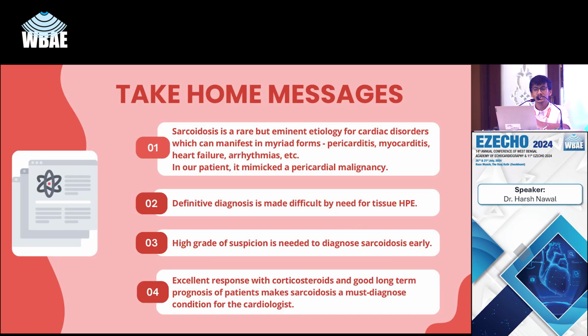The take-home message is that sarcoidosis is a rare but eminent etiology for cardiac disorders which can manifest in myriad forms, be it arrhythmias, pericarditis, myocarditis, or heart failure. In our patient, it mimicked a pericardial malignancy. Definitive diagnosis for sarcoidosis is made difficult by the need for histopathology specimens.